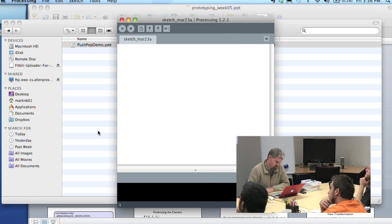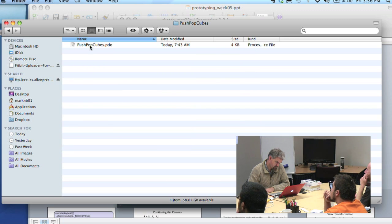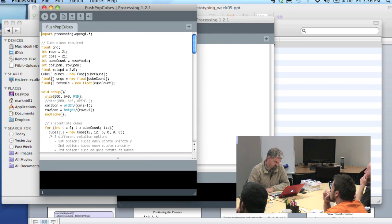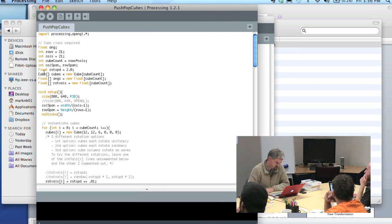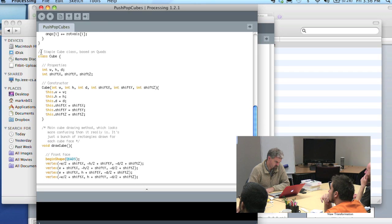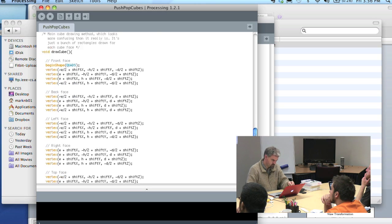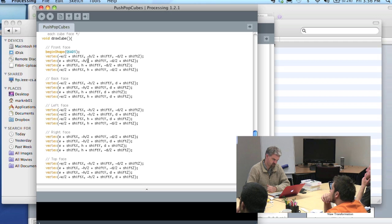There's another demo I can show you, which is a larger cube demo. If I run this one called Push Pop Cubes, this one's going to draw lots and lots of cubes on the screen. In this case, they create a cube class, and there's going to be a 21 by 21 array of cubes. Here's the cube class. It's pretty simple. Each cube has a width and a height and a depth, and they can be shifted around. And then inside the cube class, there's a draw function. You have the list of all the quads there, using the width, the height, and depth with the shift x, which specifies how fat the cubes are going to be.